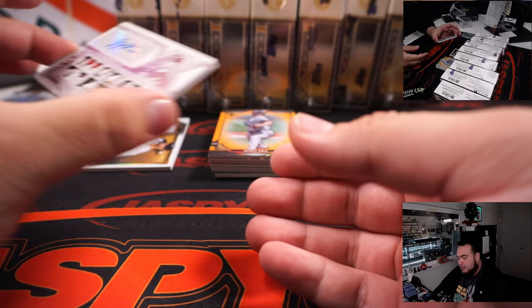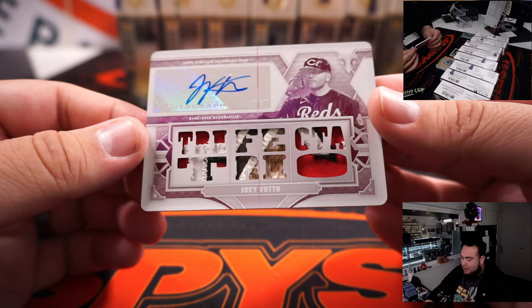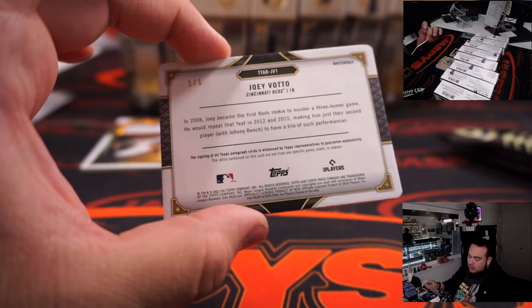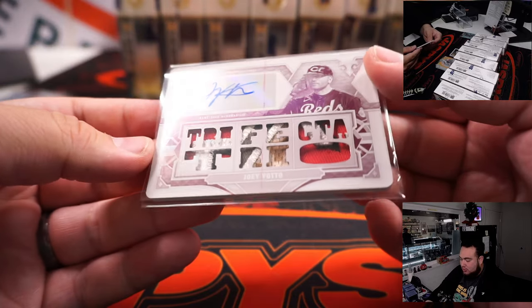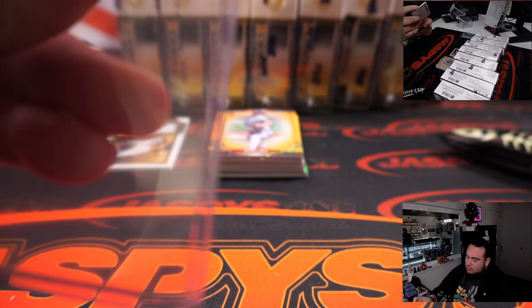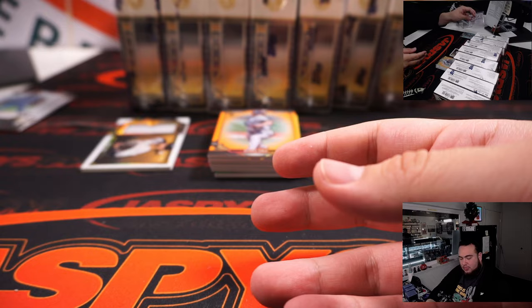There we go. First box, white whale patch autograph, Joey Votto, 1/1. Nice one for the Cincinnati Reds, and that's going to Ed. There you go, man. Beautiful patches in there, too. Trifecta Trio. It's a great way to start off the case.